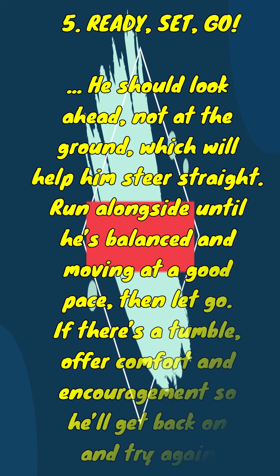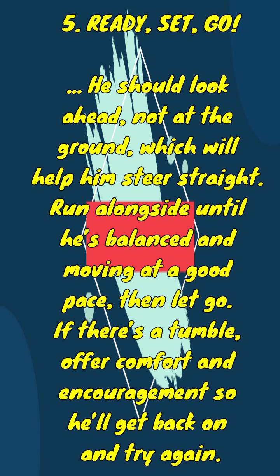Run alongside until he's balanced and moving at a good pace, then let go. If there's a stumble, offer comfort and encouragement so he'll get back on and try again.